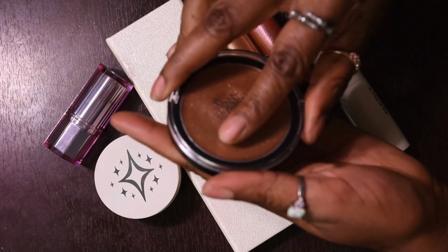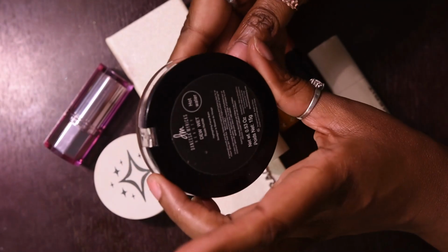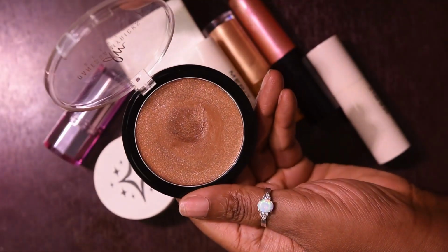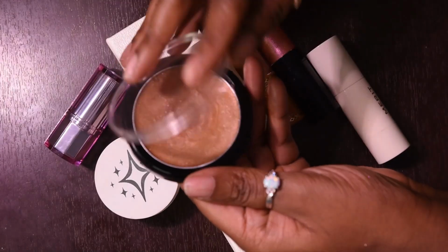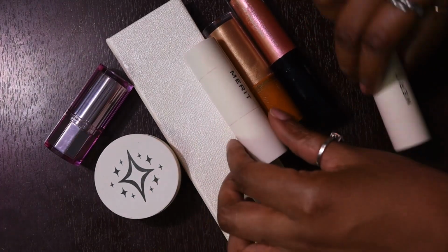This is one that just has to be thrown away. I've had this for so long. This is from Danessa Myricks, and this is her Dew Wet in the shade Hot Water. I really do actually like this product. I just don't get enough use out of it. And like I said, it is quite old, so it's time for it to go.